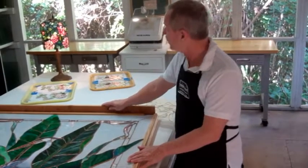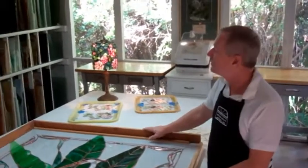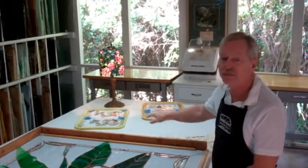At the same time, we're working on a lamp. We have finished this pink rose dome, and we have another one underway as well.